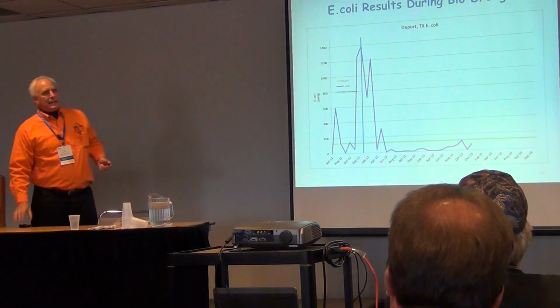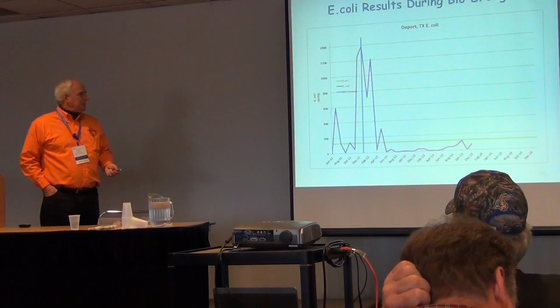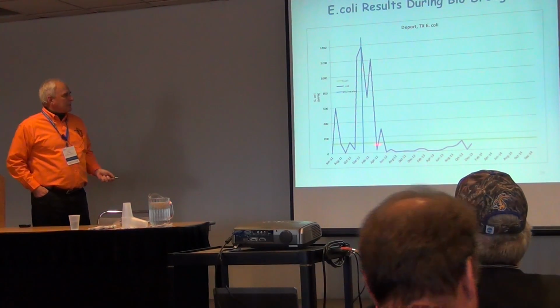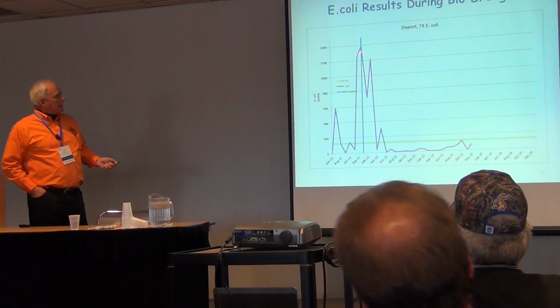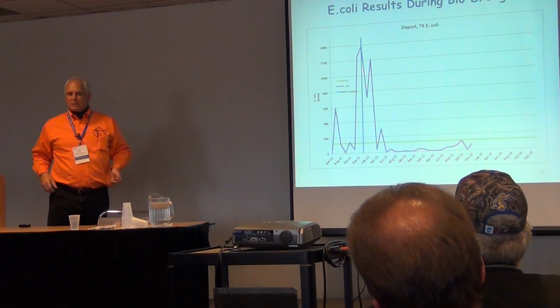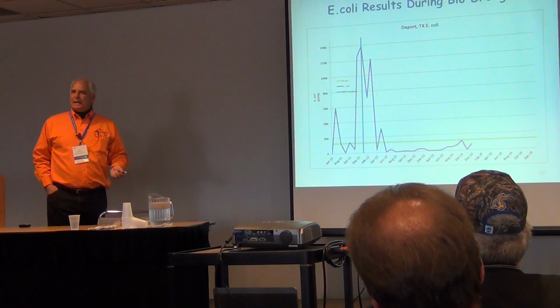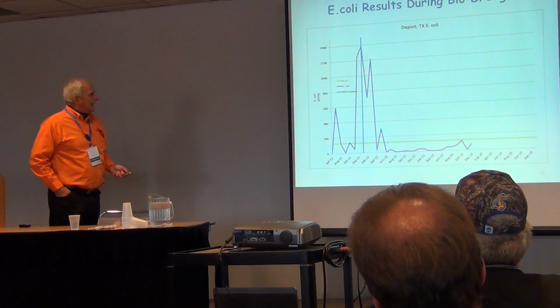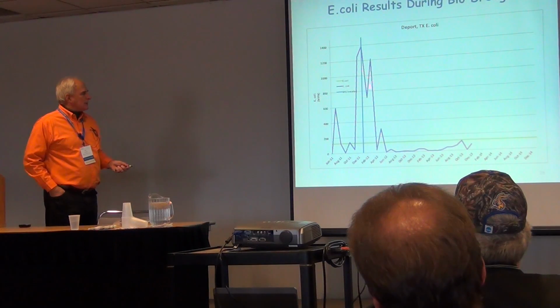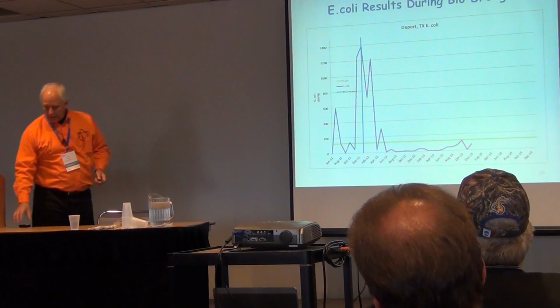All right, so this is E. coli, a pathogen, and Texas regulates pathogens. And this blue line here is when we started up our system. And this is disturbing the system on day one when you push the green button. And so all these pathogens all reside in the sludge. That's where they are. But once you get rid of the alluvial sludge, then it calms down and the system stays at a very low level.